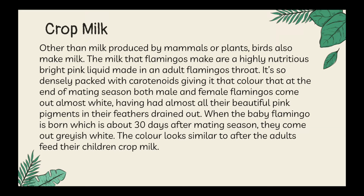When the baby flamingo is born, which is about 30 days after mating season, they come out grayish-white. The color looks similar to the adults after they feed their children crop milk.